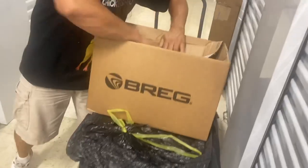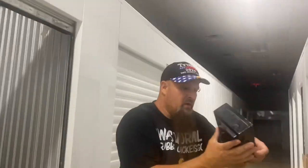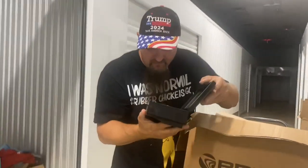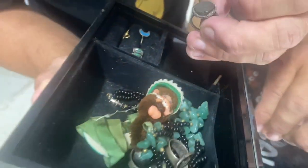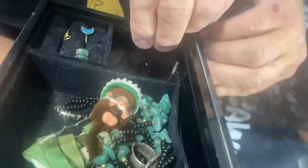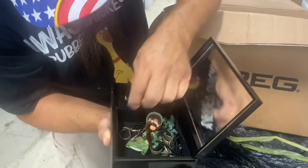Books and personal. That's a computer. There's personal. This is a jewelry box, and it does have jewelry. Oh, this little ring, what is that? It's kind of cool. Got a weird little ring thing inside of it. That one's sterling.